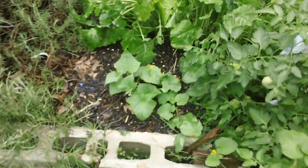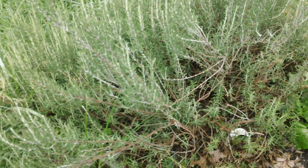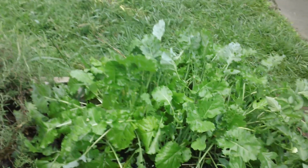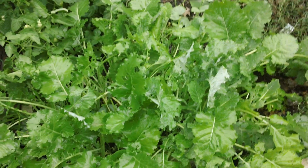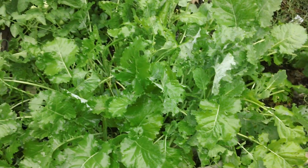And another cucumber plant. And I've got another rosemary plant that was kind of taking over. You can just kind of pinch back the leaves on this. And I've got some collard greens, turnip greens, and I think some broccoli in there. I don't know which is which, because I just kind of threw them in there. First I threw some others, and then I threw some others, and this is what I've got now.